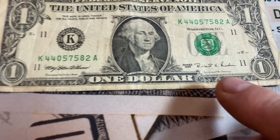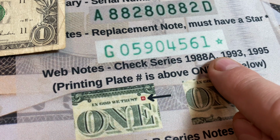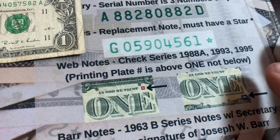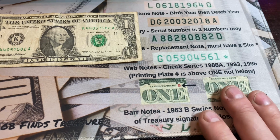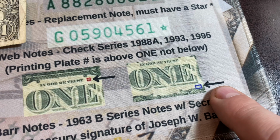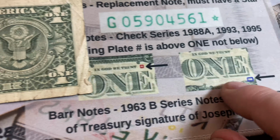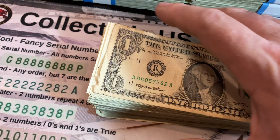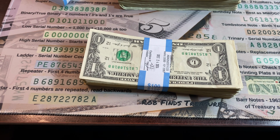Then we had a series 1995 note, and as you recall, you want to check all your 88As, 93 and 95 notes. What you're looking for is what's known as a web note. A web note was an experimental printing process that they did. I have information about web notes down below, but basically you're looking for a printing plate next to "In God We Trust," not below the 1. And so when you flip this around, there's the printing plate. It's in the wrong spot. We don't want it down there. We want it up there, so this one's not valuable whatsoever. First strap is down. 1 keeper note found. Moving on to strap number 2.